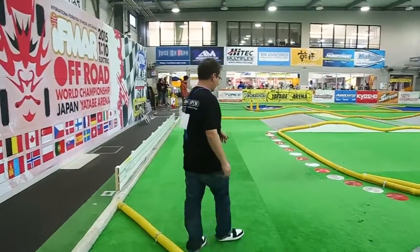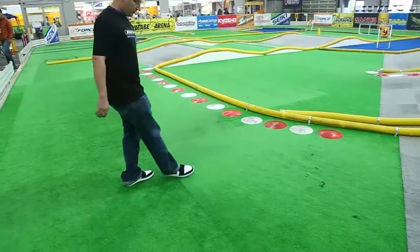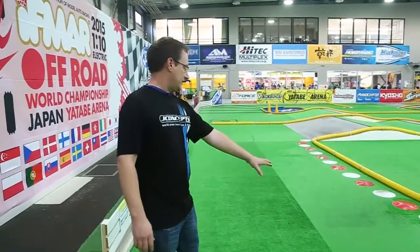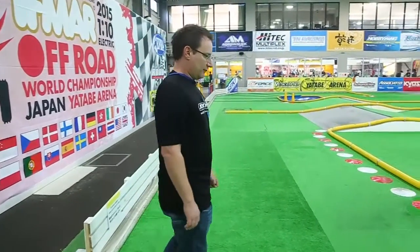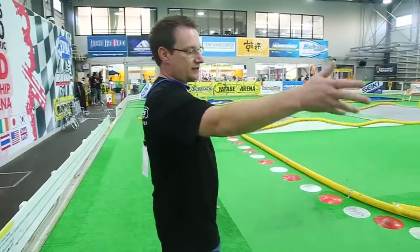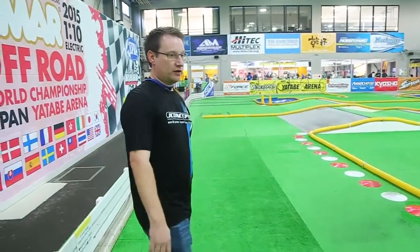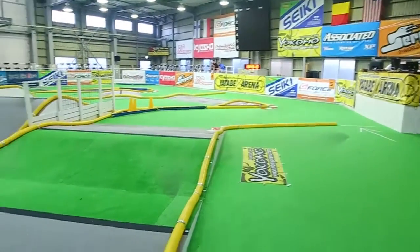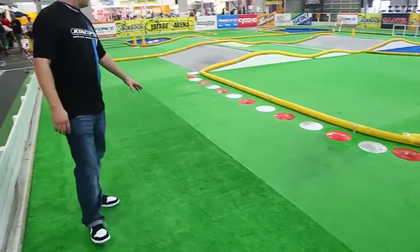Probably somewhere around here, they'll land somewhere out here. Then the question is, how good does your car land? Because if it doesn't land well, you can come off the track here. So that would be the question: do you want to take the safe route, double nice, and then drive through it smooth, or are you going to try to jump out far, hopefully the car sticks, and then make the drive through here?